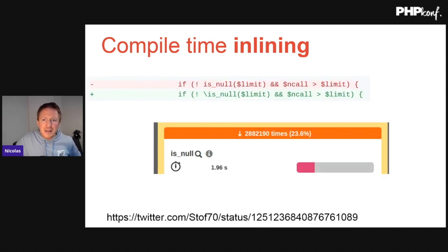Another example here, it's a very simple change, as you can see, and this is a tweet from Stuff, a Symfony contributor. By just adding one character, this backslash in front of is_null, he saved almost 3 million calls and 2 seconds in this call graph with just this very change. So it's really fruitful.